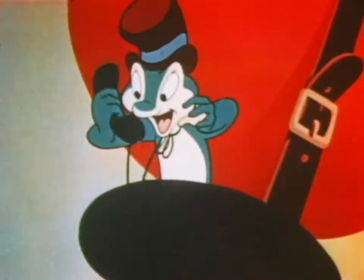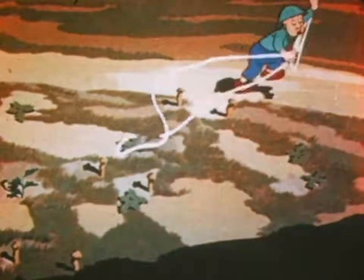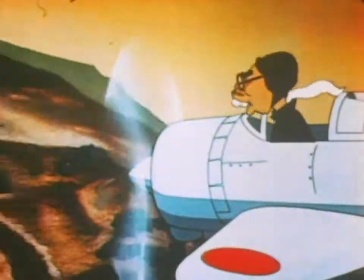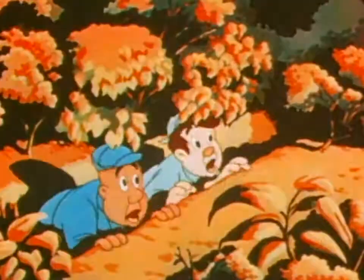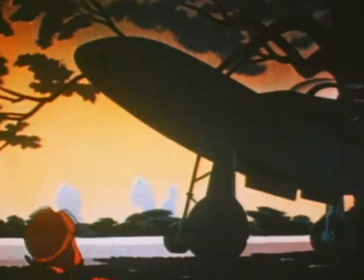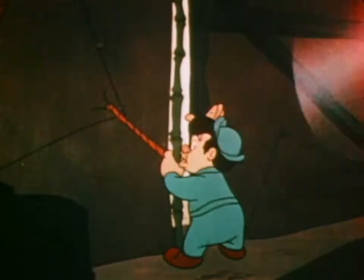The Japs! They're coming! They're here! Quick! Is everything ready down there? Take it easy with those trees. Hold it! They're coming over! Stay under cover! It's working! It's working! And all the right hits! Just one more.